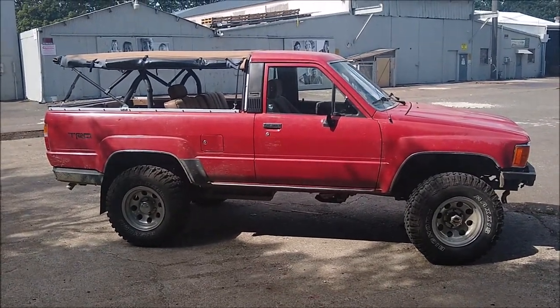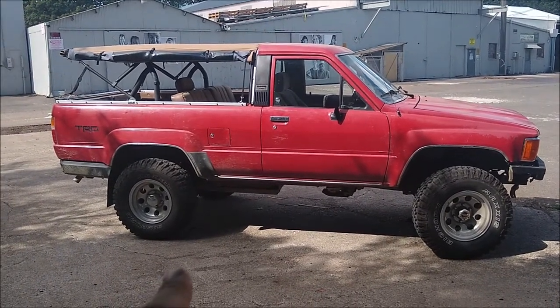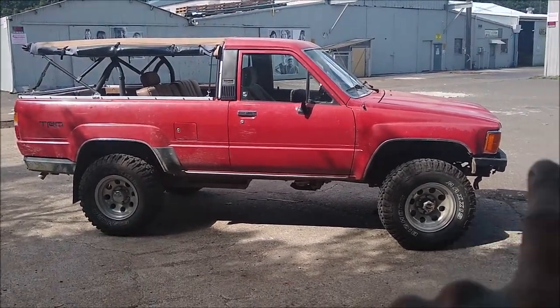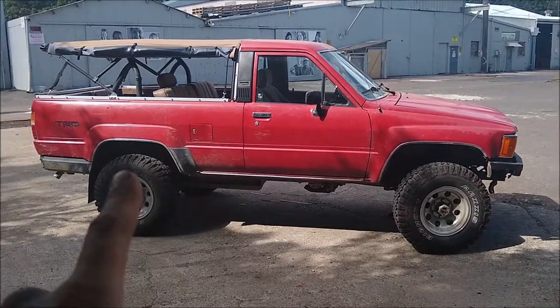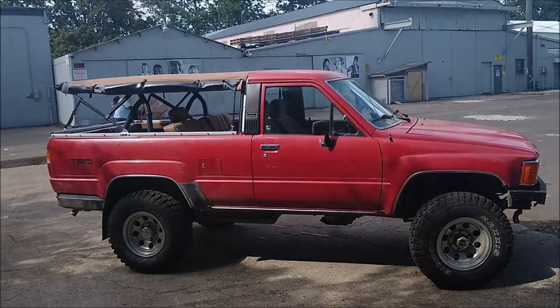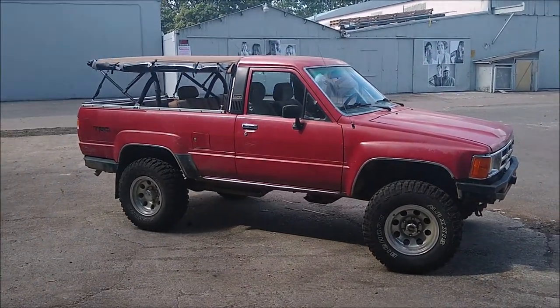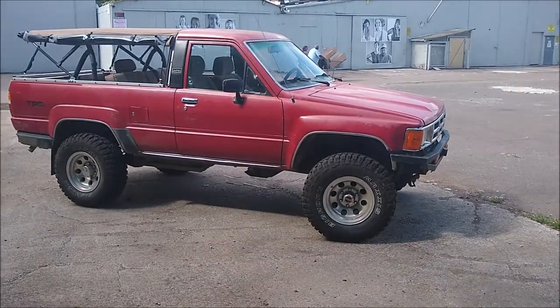Anyway, we got to talking, and he had just got it. He was all excited about it. He had just got the wheels and tires. He had Smittybilt bumpers, two bumpers, that he was going to put on it. He actually gave those to me as well. If anybody is interested in those and they're in Oregon or near Oregon, I'm going to be putting those up for sale pretty soon. He did a lot to this truck.